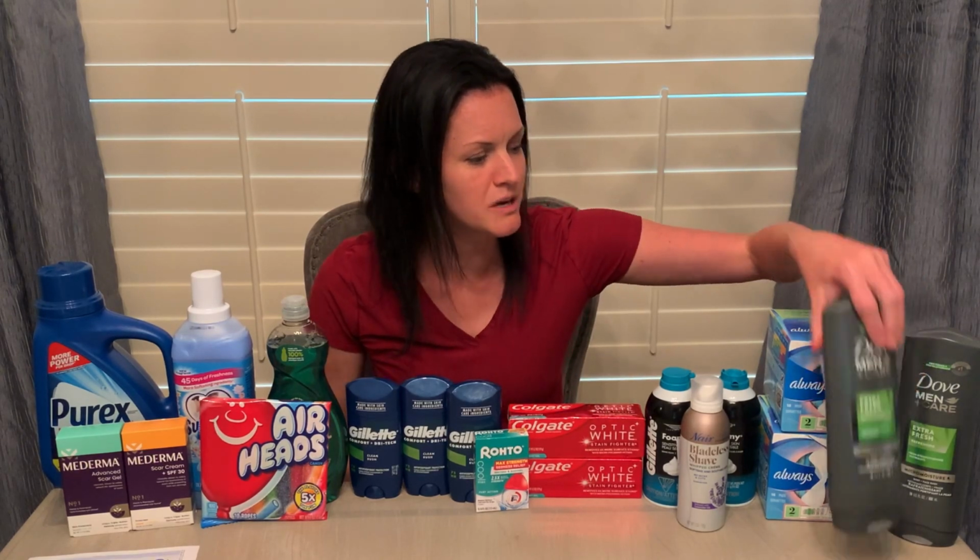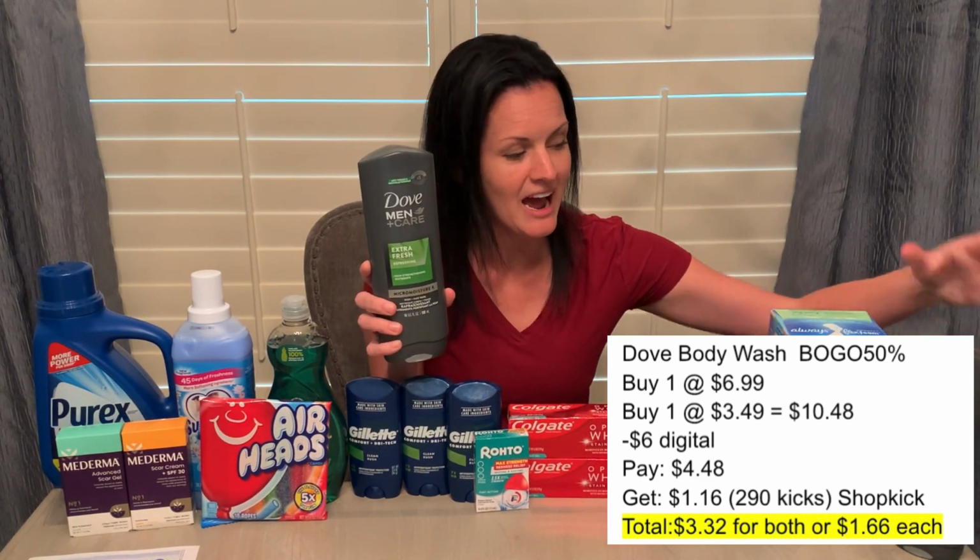All right, so the first one I'll talk to you about is on the Dove body wash. I grabbed 2 of these Dove Men Plus Care body washes. They are buy one, get one half off. So I bought one at $6.99. I grabbed the second one for $3.49. So that's a total of $10.48. Now I had a $6 digital coupon, so I paid $4.48 for both of them.